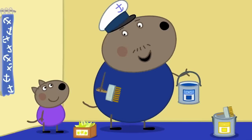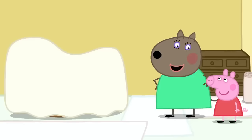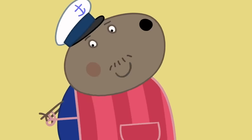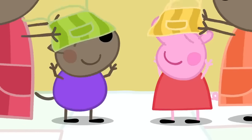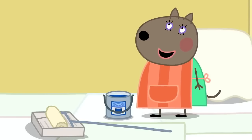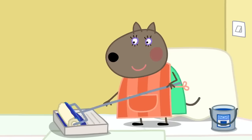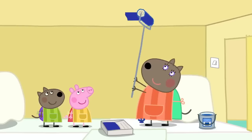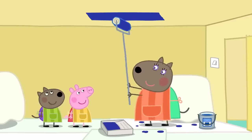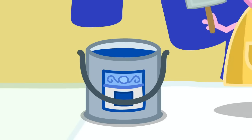Right then, let's get this bedroom makeover started. We'll cover the room with sheets. This will stop everything getting paint on it. And to keep paint off our clothes, we'll put on overalls. This dark blue paint is for the sky. It's going to be a night sky. Ooh. Mummy Dog paints the ceiling using a roller with a long, long handle. Can we help? Of course. Here are your brushes. Let's do the walls.